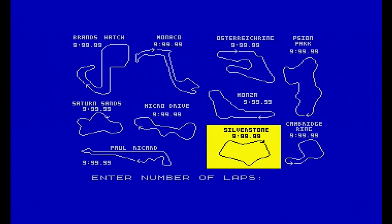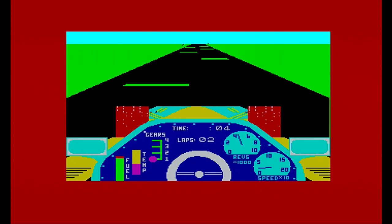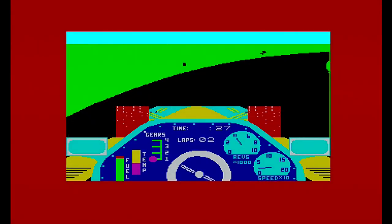Hurrah, working copy. Right, okay, press enter. Number of laps, we'll just do 2. Then you have to choose your car, and I don't know if they had any advantages. I don't think they did. I always liked the McFaster Special, though, for some reason. That was my go-to car. And what was the accelerate? That's it. What's brake? That's brake. Right, I'm just checking the keys. Ah! Gonna blow up. There we go, that's the keys.